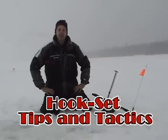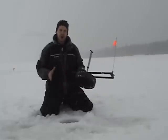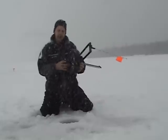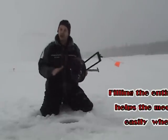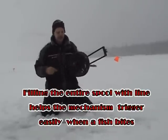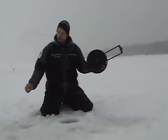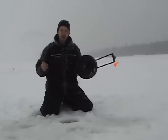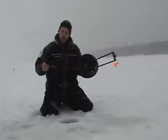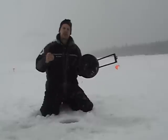This week's Hook Set Tips and Tactics is all about proper setup. Naturally, as with any new product, setting it up and using it properly is going to help you get the most out of it that you possibly can. The first thing you want to do with the Hook Set Tip Up is make sure to fill up this spool entirely with line. What I prefer to use is about a 30-pound test Mason ice line, a black braided tip up line, and then tip it with about a 3-foot monofilament or fluorocarbon leader. I use this setup for any type of fish that I'm going for, whether they be walleye, northern, bass, salmon, trout, and it allows you to present the minnow in a way that's not encumbered by a bulky and ugly steel leader or a large hook, so I'm using a number 12 treble hook.